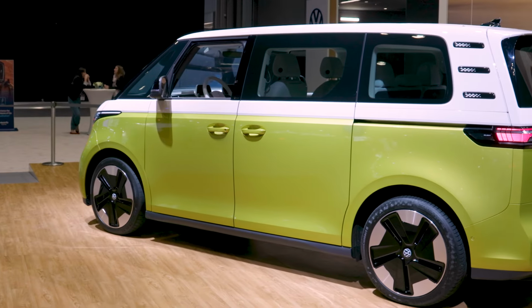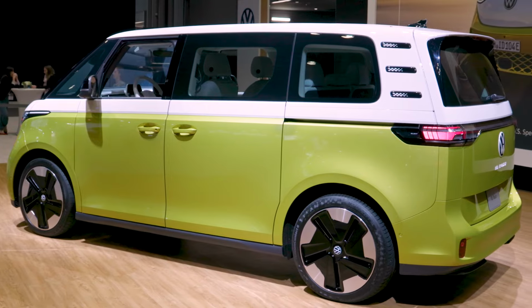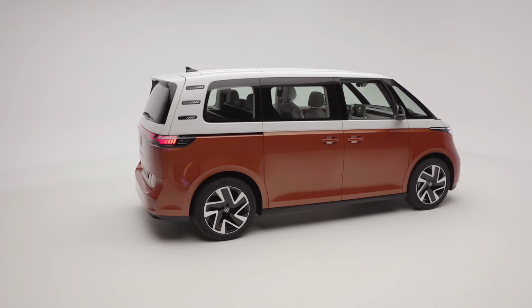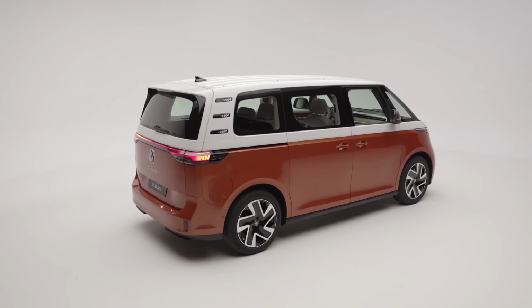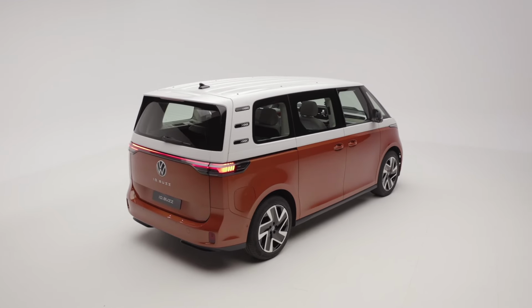The ID.Buzz is longer than a short wheelbase Ford Transit Connect van, but it's shorter than conventional minivans like the Honda Odyssey. The European ID.Buzz is 185 inches long, 78 inches wide, and 76 inches tall. Well, that's about as wide as an Odyssey. It's 8 inches taller than one, and it puts it on about the height of a Chevy Tahoe full-size SUV.